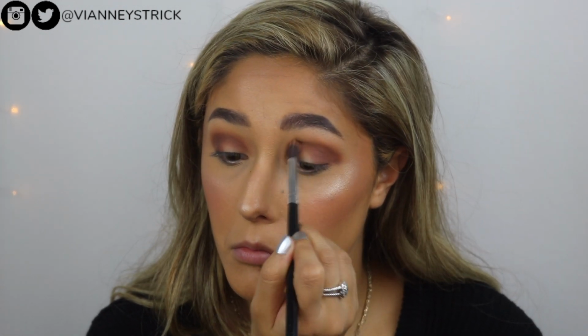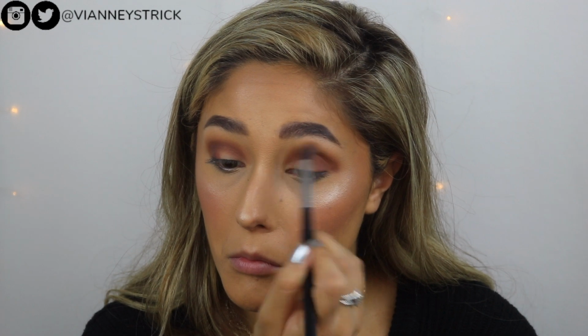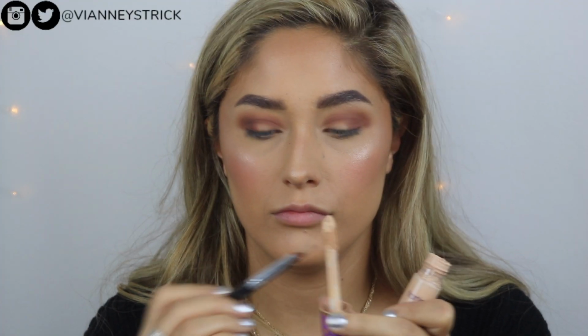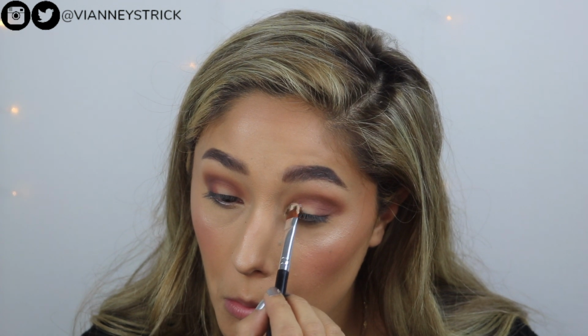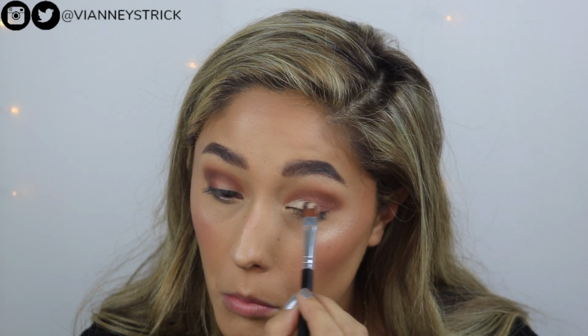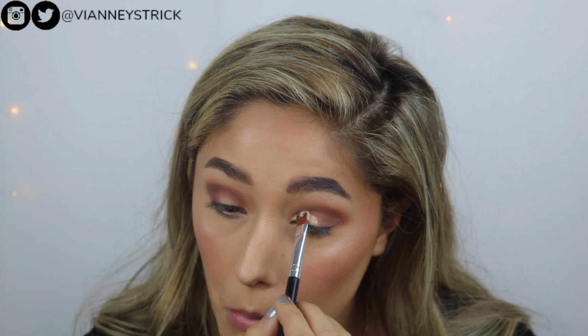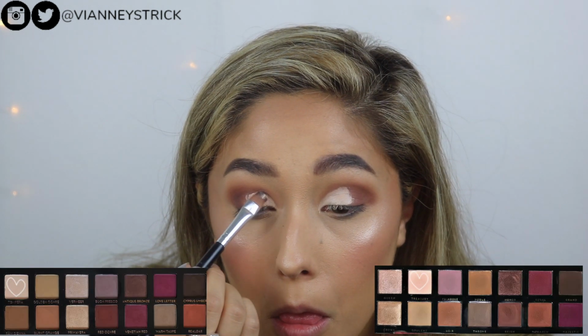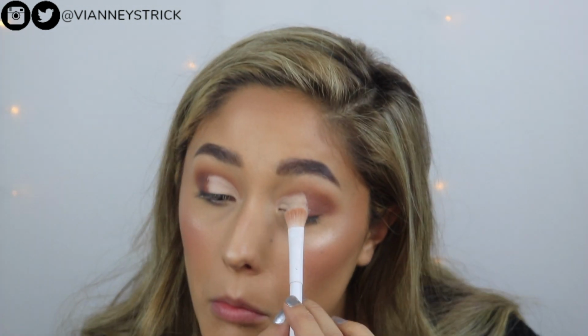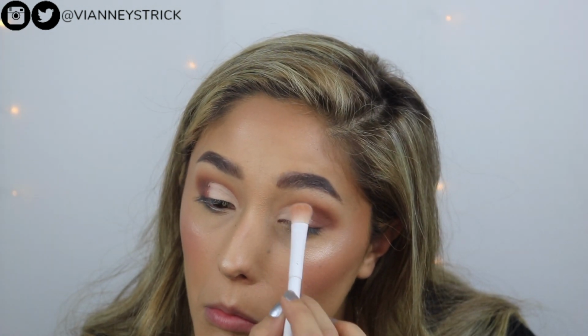And here I'm just going to blend everything out, make sure I have some smooth edges. Now I'm going to cut my crease with some Shape Tape. I didn't want to use a shimmery shade on the lid. So what I'm going to do is cut my crease on both sides, and set my eyes with the cream shade from both palettes. And then I'm going to go over it with the shimmery shade. In the Modern Renaissance, it's the shade Primavera, and in the other palette, it's the shade Crown.